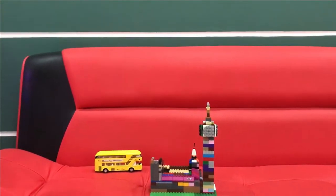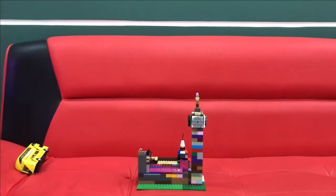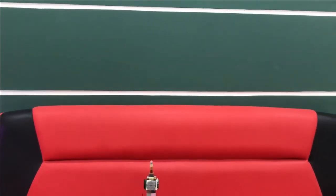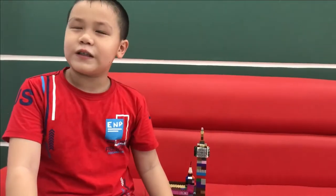Done? No, not done, there's still more. You know London Bridge? What? London Bridge. I really want to make London Bridge, but it's too difficult. London Bridge was always falling down.